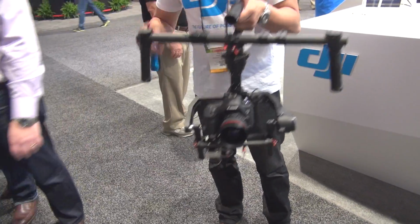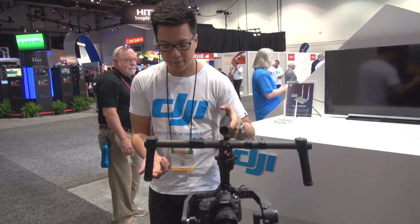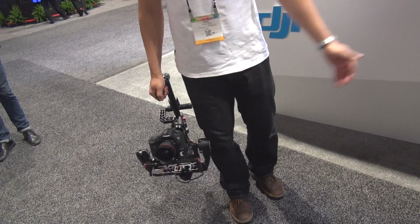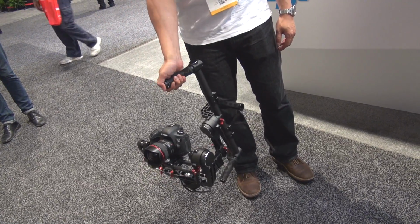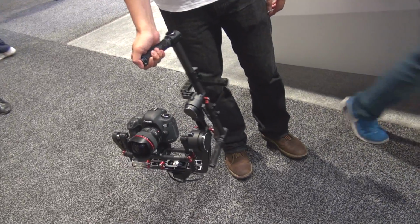You have multiple control modes. You have this underslung mode. You have this operational mode where you're able to hold it by your side, going through narrower pathways. And these control modes, they all have the smooth track, which translates your movement. So you have your pan, and see how it slows down. You have your pitch.